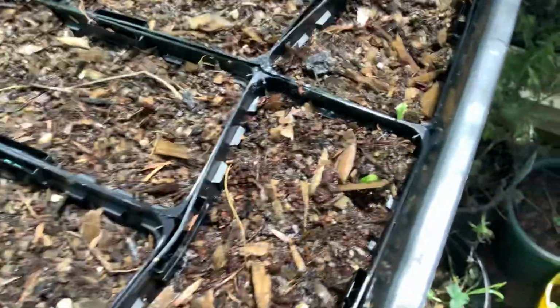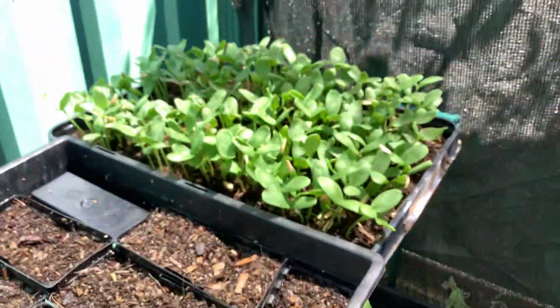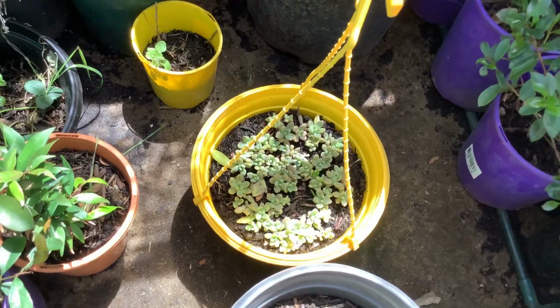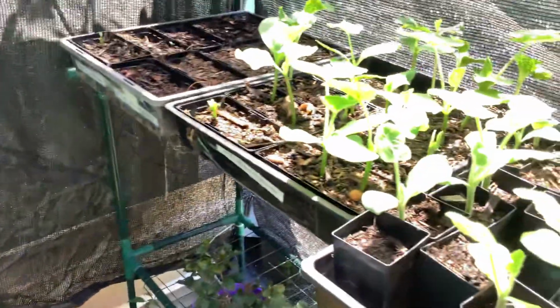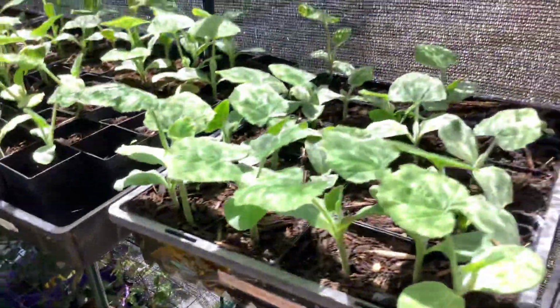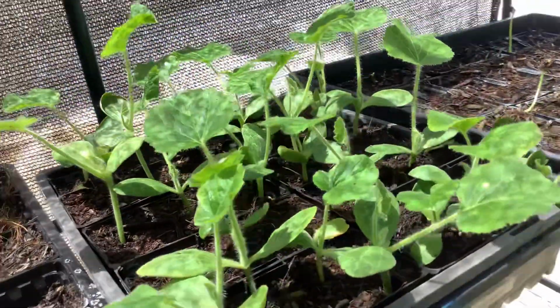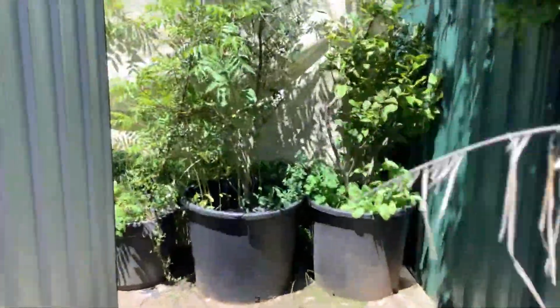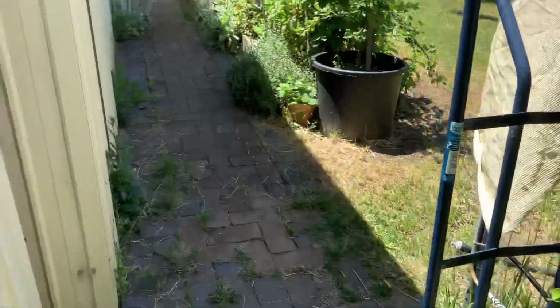Not having much luck with this Indian cream rock melon. I think I might have one there. And then that's honeydew that needs to be thinning. That's crazy. And I had a go at propagating succulents and they seem to be going well. More pumpkins, watermelons, squash. So that's really all for out the back.